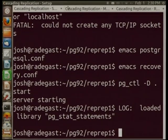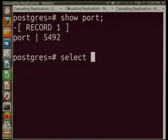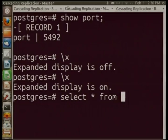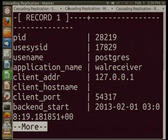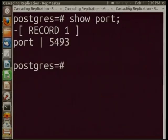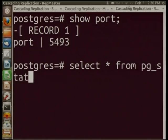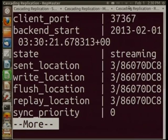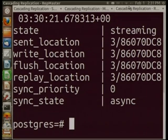Now we're going to go ahead and start up. So if we actually look at the master now, let's stretch this out here. If we look at pg_stat_replication, this is the original master. It has one replica. And then this is the replica master here, which has its own replica. So that's setting up cascading replication.